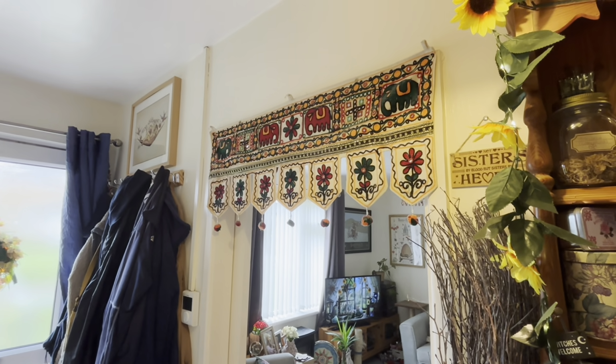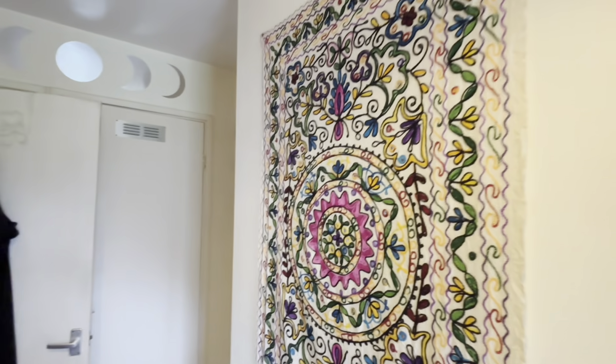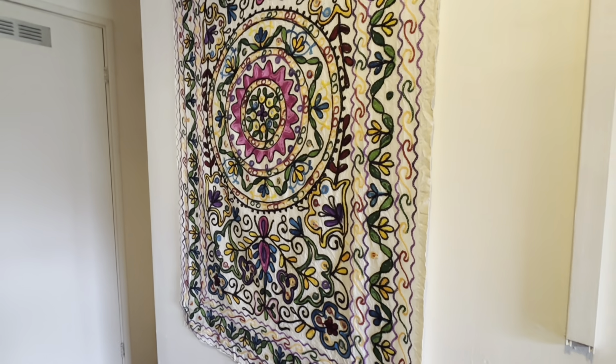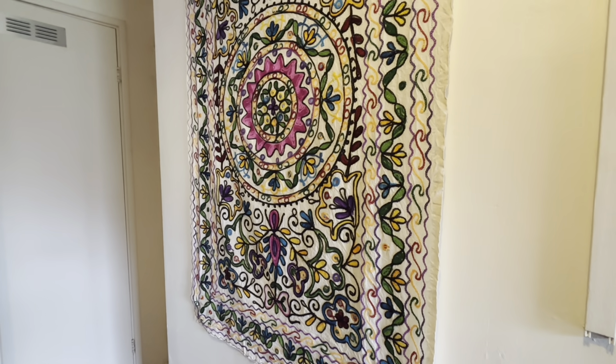This is one of the things that we've got up that we really, really love. And we've also got this mirrored wall hanging that I've had for years. I love this. It's so pretty. It's seen us through so many things, and I really, really enjoy seeing this when I walk through the door.